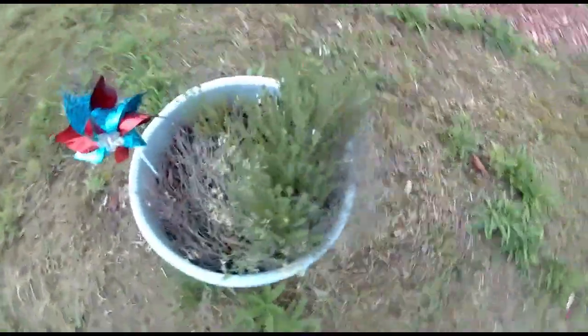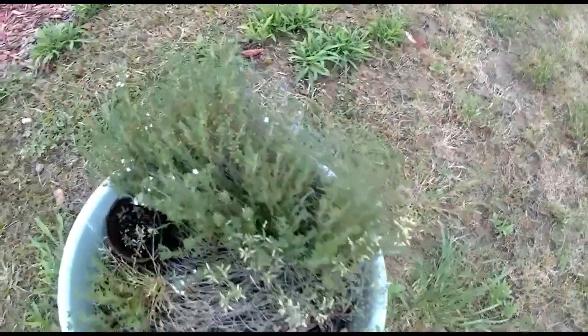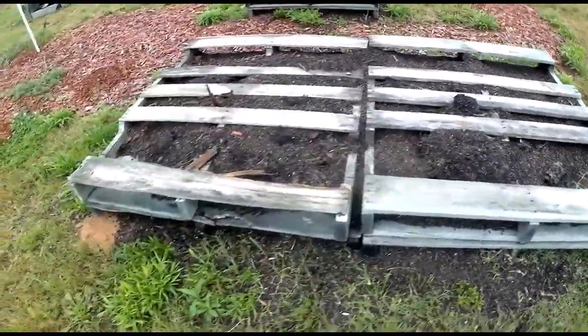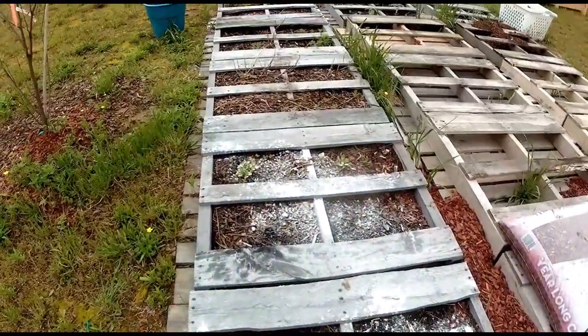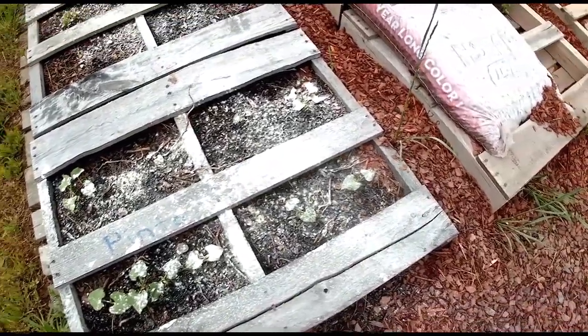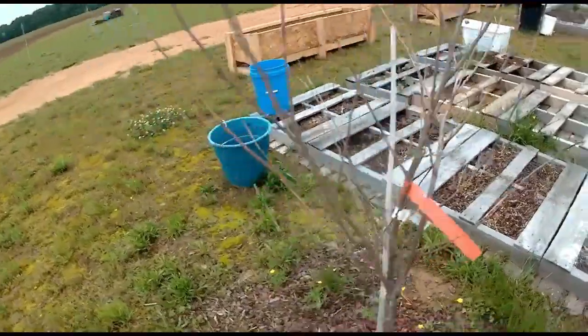This thyme flowered the other day. It was really pretty, and now the other thyme is flowering. I think that's kind of cool. I have not planted anything in this stack pallet yet. More diatomaceous earth all over the place. Greens and pinto beans. You guys saw that already.